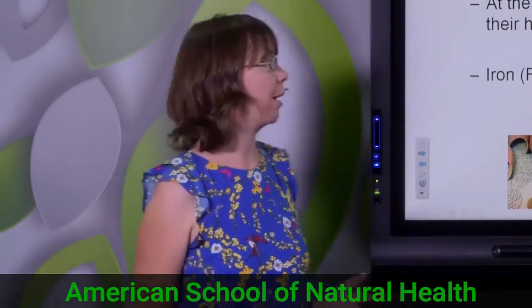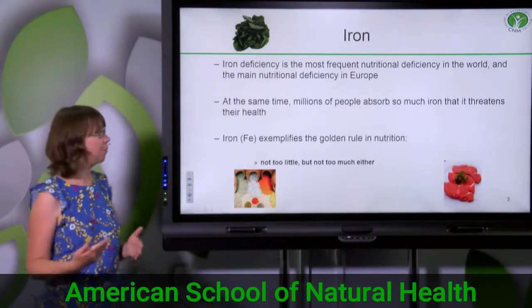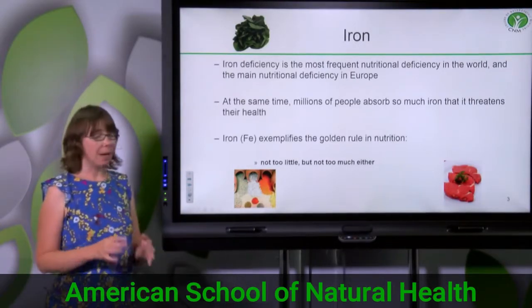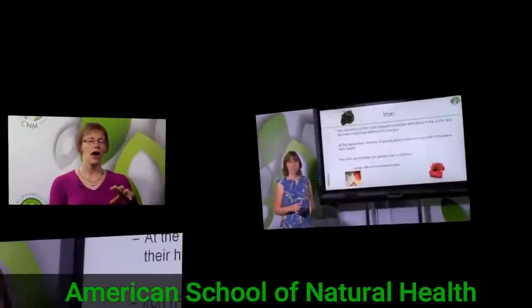Let's learn a little bit more about iron. Iron deficiency is the most frequent nutritional deficiency seen across the whole world and also in Europe. But we also need to recognize that iron excess is actually probably more damaging than not enough iron.